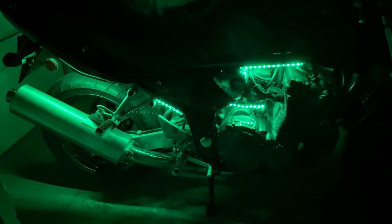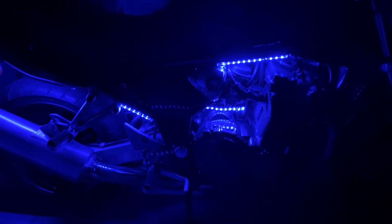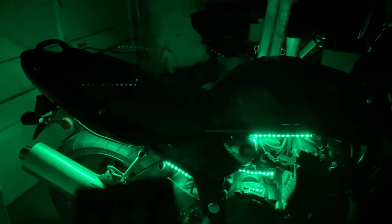You can change the colors too. Well, it actually does it on its own. Oh, okay. This one's called smooth. Just changes on its own. See, I got the remote in my hand, but it does it on its own.